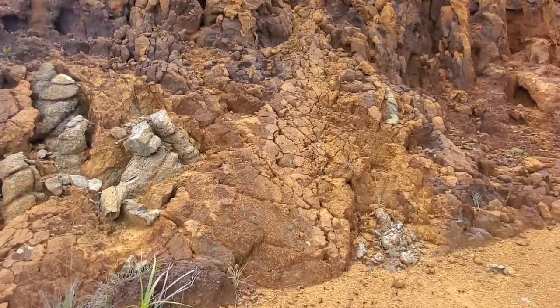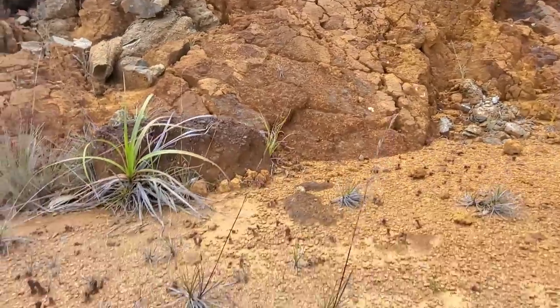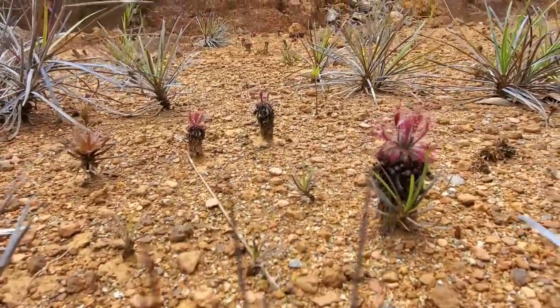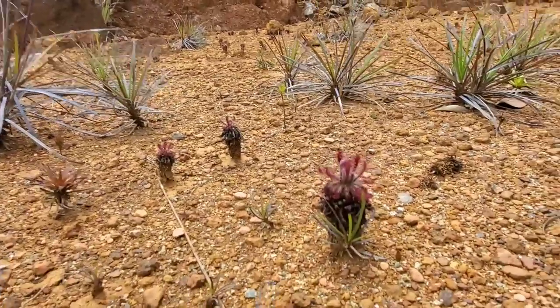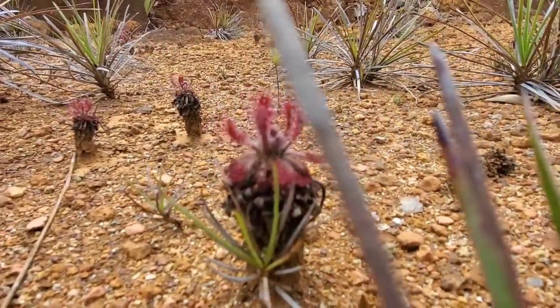See, very unstable, the surface. Not a rock that holds on too long once it's exposed to the atmosphere. You know, here's a real beaut. You can see it almost got kind of a coalescent habit. It's a Drosera, New Caledonia's only Drosera. Drosera neocaledonica.